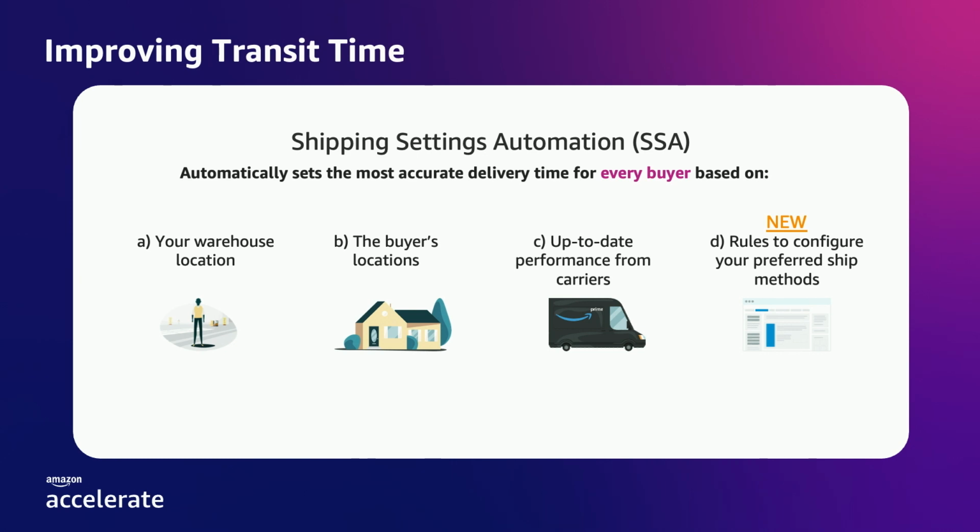What SSA does is it sets your delivery promise to a more accurate date. And how does it do that? It uses 4 considerations. You tell it where your warehouses are located, and then we know every time a customer is shopping online where they're ordering from. So we know point A and we know point B.